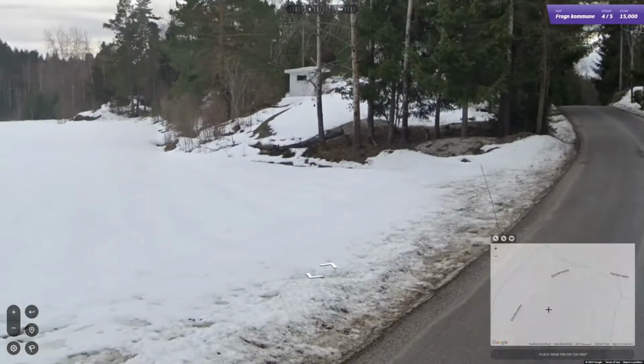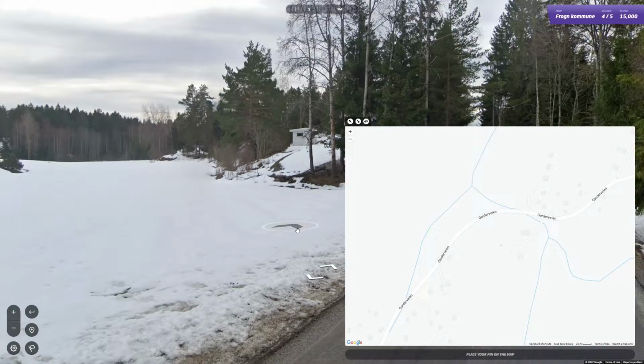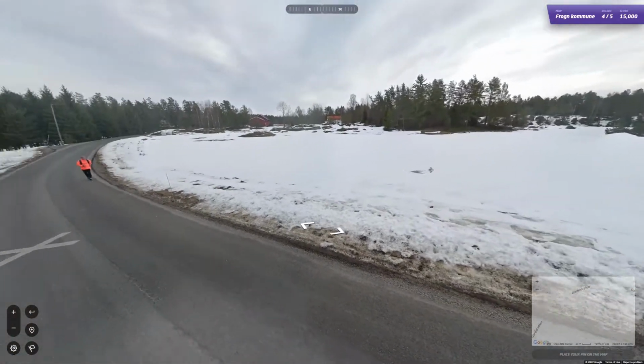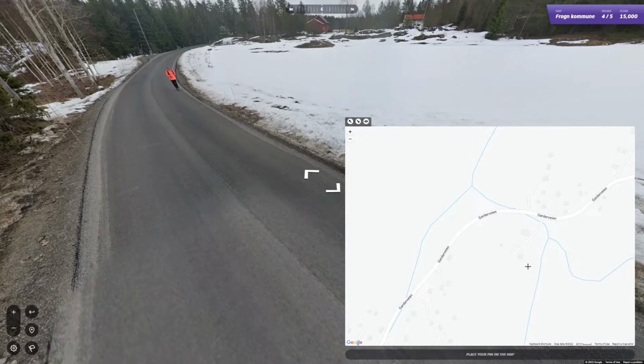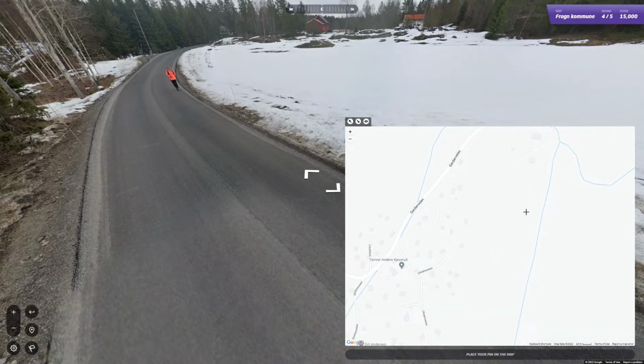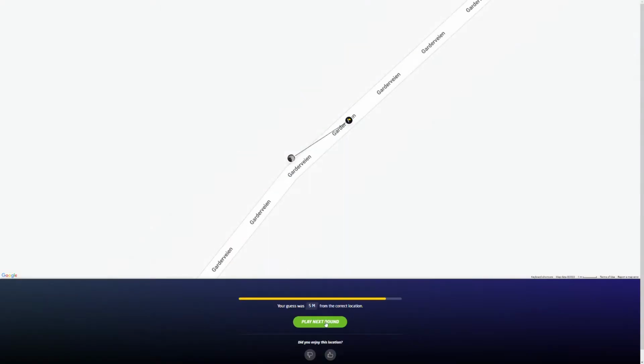There's a building over there. Well, I guess there's a building there. That is probably it. Let's see, we've got some houses over here. That thing. It's probably that one, I would say. And we're looking pretty much like so. I did it. Try there. Nice.